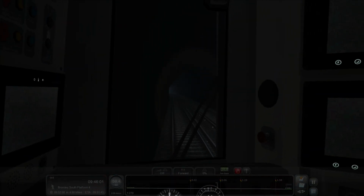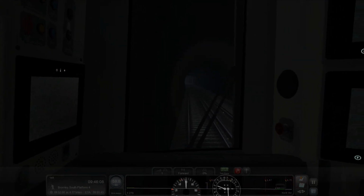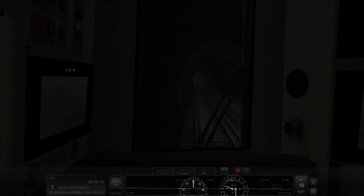Yeah, it's quite the sound. It's quite the sound indeed. Right, let's keep the power on. We're approaching Kent House, the other side of the tunnel, which is the end of the South London network.